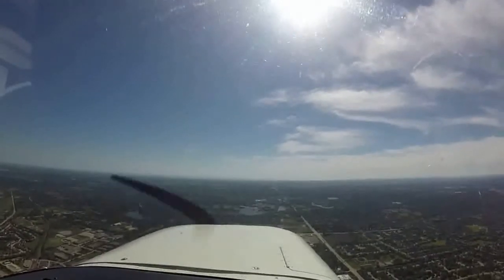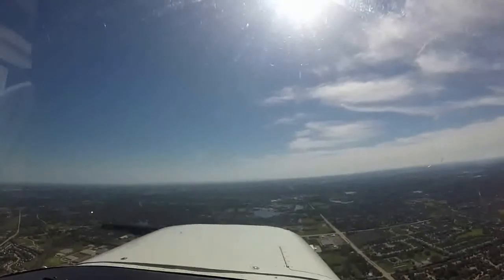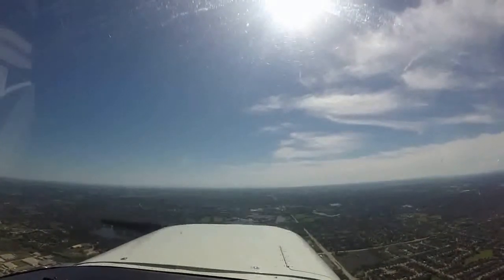I'm almost ready to call them. I like to be right over the site when I say where I am. I'm going to say: Executive Tower, Cessna 6001 Golf over Kemper, inbound for landing with information Papa. Yep.